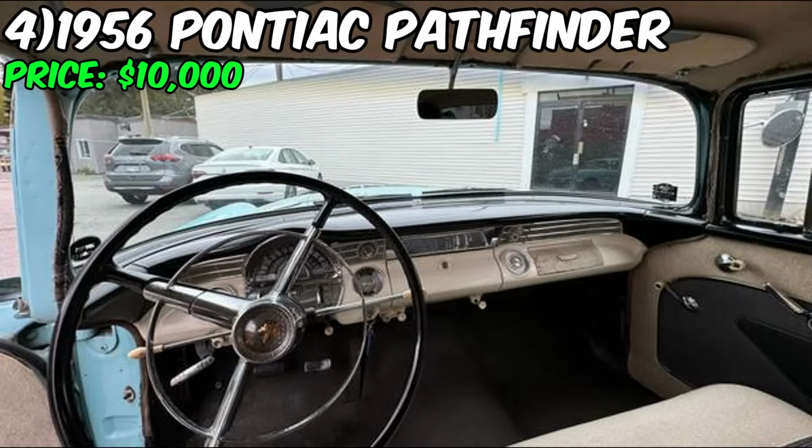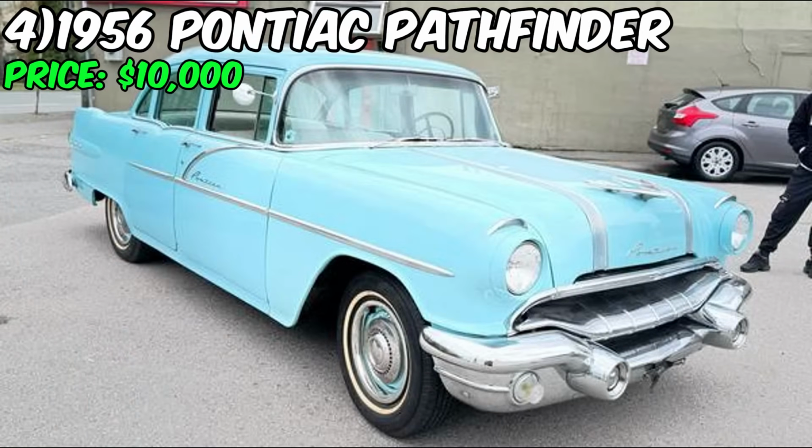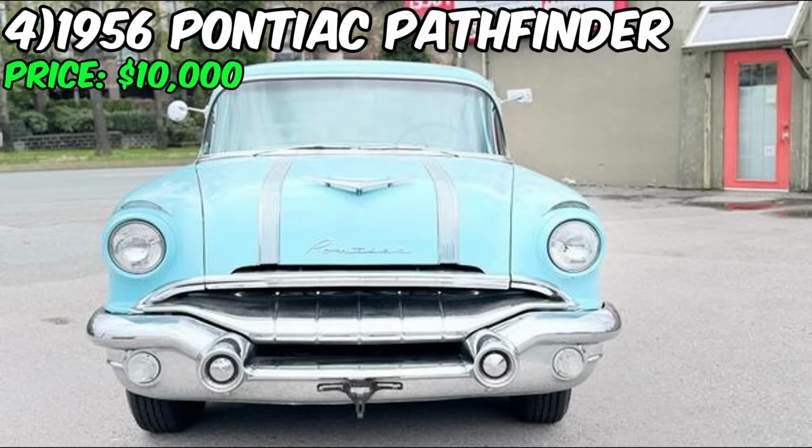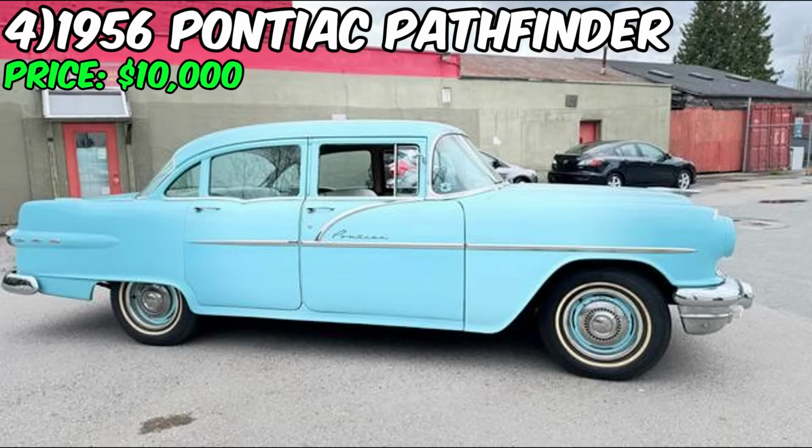Plus, with a clean title, you won't have any trouble taking ownership and making this beauty yours. Of course, as with any used car purchase, it's always a good idea to do your due diligence and have a trusted mechanic check it out before you seal the deal. But if this Pathfinder is as good as it looks, and it really does look amazing, it could be an incredible addition to any car enthusiast's collection.